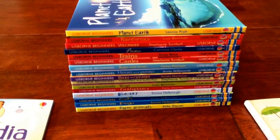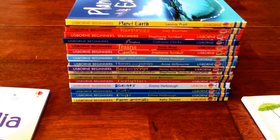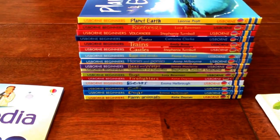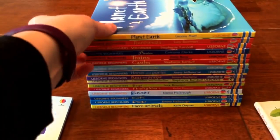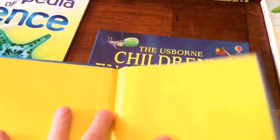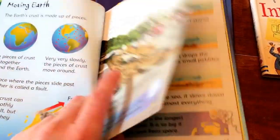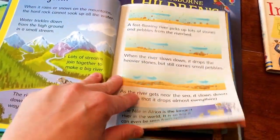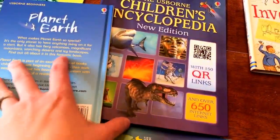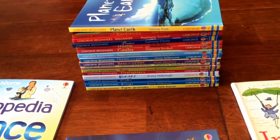This giant stack here, these are our beginner nonfiction books. You can find them on about pretty much any subject. Different animals. There's trains, there's castles. Here's one about planet Earth. Just very simple text, but gets the information to them in a way that they can understand. It talks about rivers, underground caves. So those are very cool. Those are nice hardback books that are only like $4.99. Perfect deal.